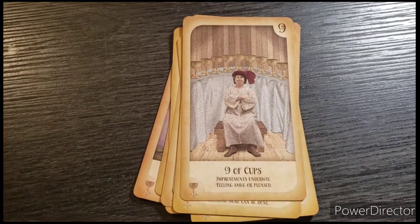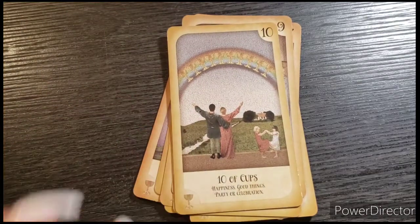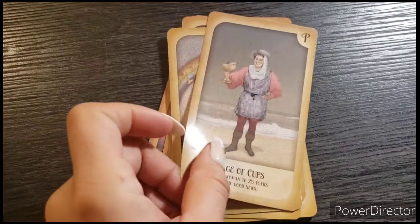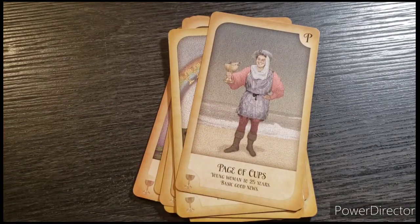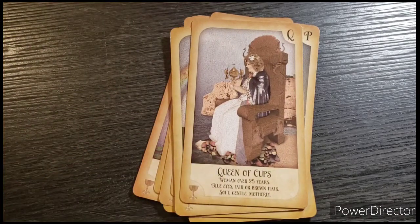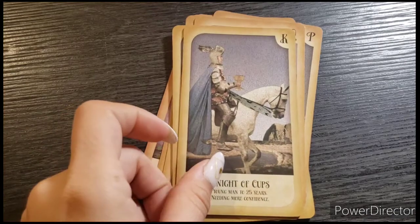It's hard to remember 78 cards. That's a lot of cards, but this is also a great way to memorize. But like I said, the only thing is that certain meanings do not resonate with the majority of the cards on there.